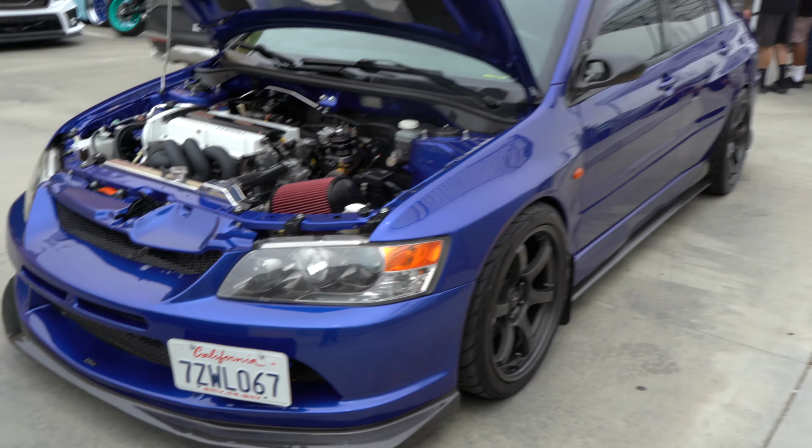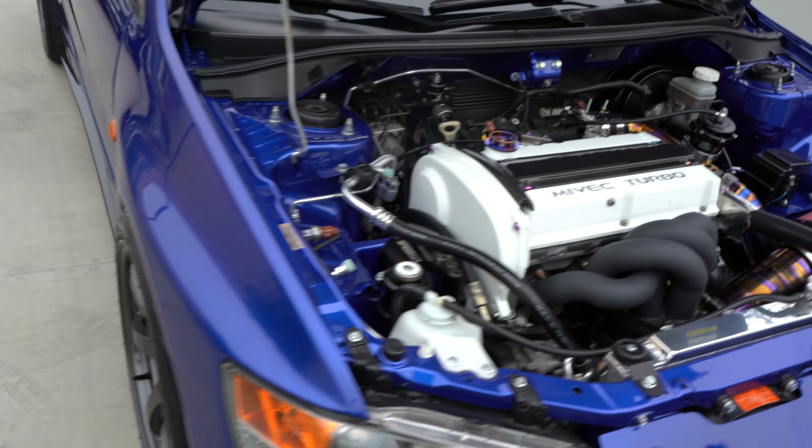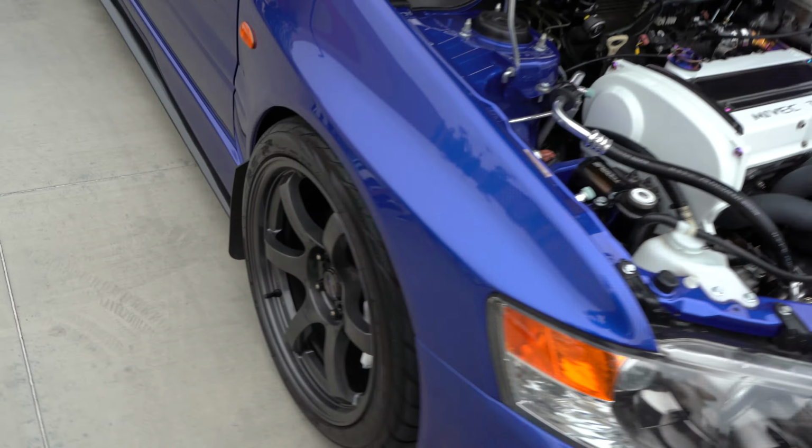Gonna do one more walk around this Evo, bro. It's too clean. Just peep it. I heard him gapping all kinds of people. So clean. Probably one of the cleanest engine bays I've seen on the Evo. With the peanut butter guts. Super, super clean car.